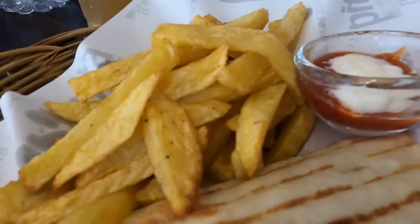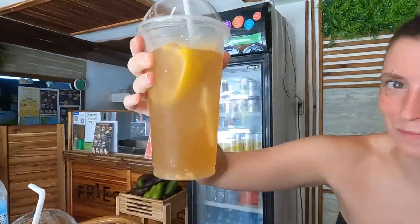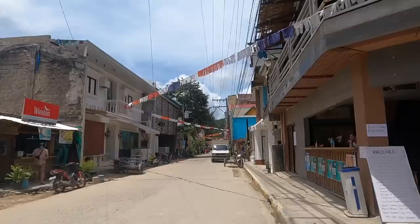Food is right. The chips, they look like homemade chips. They look amazing. Got a chicken wrap, some fresh lemonade, I think. Oh, that is so refreshing. That's golden almost. Yeah, perfect, because it's so warm.